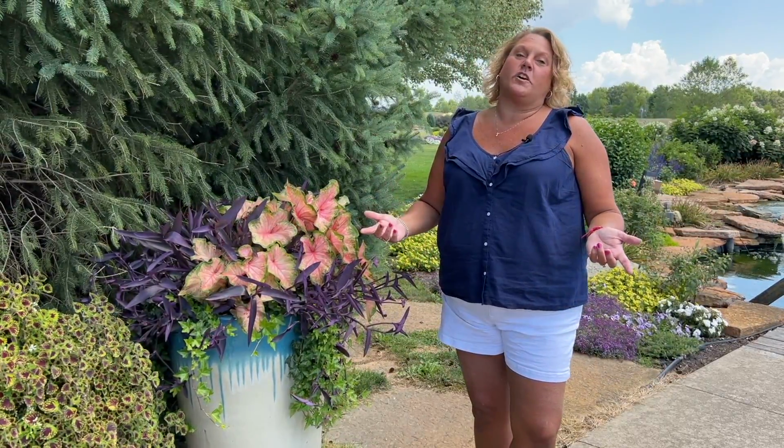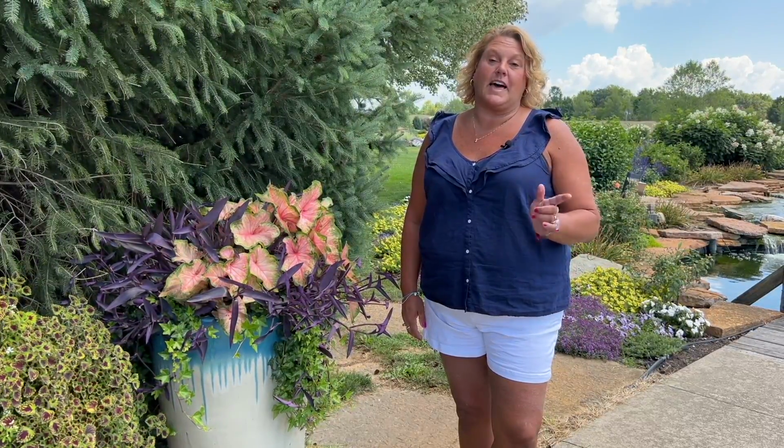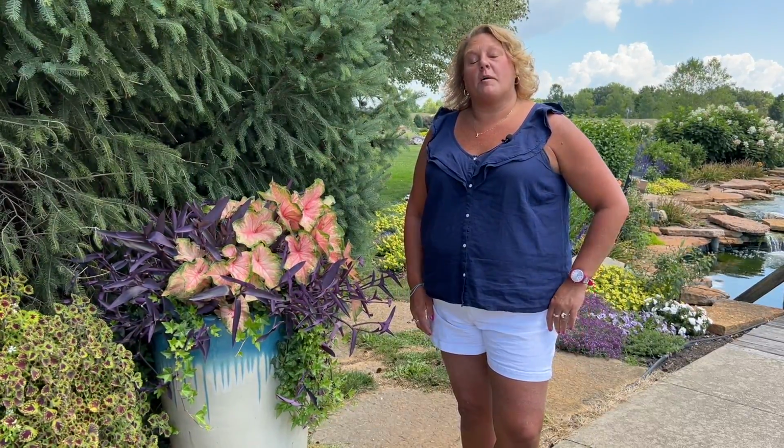I hope you've enjoyed walking through, checking out some of these different container ideas. I'm going to start heading out to the garden and get some more video footage, so stay tuned for a lot of videos coming your way from the greenhouses here at 4Star.